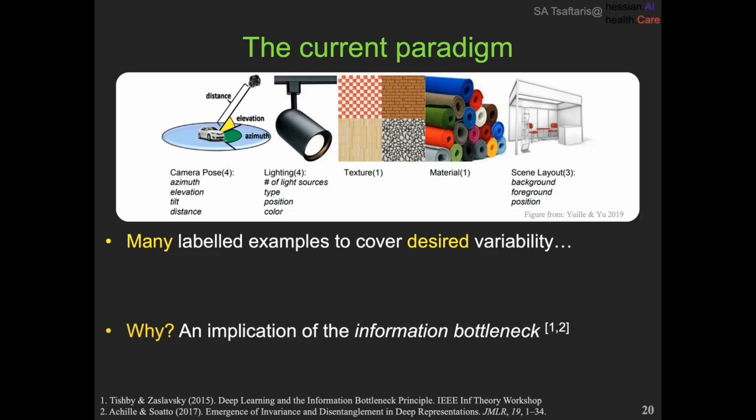We have some variables that will capture the light of the sun, the location of the sun, its color, and so on, the texture of the car, the material of the car, the color of the car, and so on. And then anything else about the scene, we can just ignore it and keep it at, let's say, only three variables, just to be simplistic. So you have many different variables that actually will capture the semantics and the appearance of that scene. The current paradigm says that in order to capture what I'm sensitive and insensitive to, I need to collect lots of data, and I need to label this data.